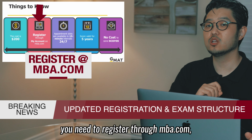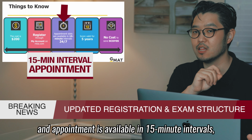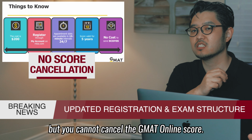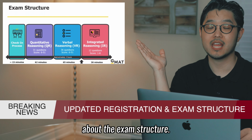You need to register through MBA.com, and appointments are available in 15-minute intervals. The score is valid for 5 years, and it's free to send the scores to schools, but you cannot cancel the GMAT Online score. Here's another screenshot from the GMAT about the exam structure.